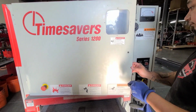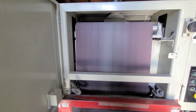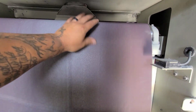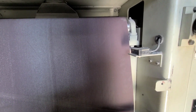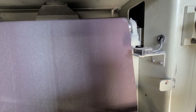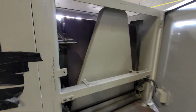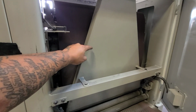So we're gonna open it up right now. That's actually a big old 24-inch belt that it's gonna run. You can see this guy's actually loose. Did you loosen it? I did loosen it right now. Here on the back side, you have the back door, and you're gonna see the belt. The belt's loose right now, but this is actually the vacuum.